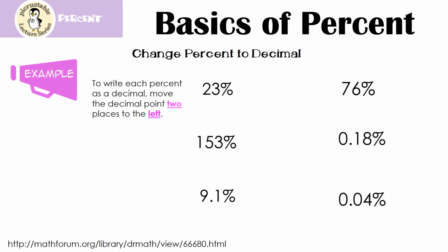In this one, we want to change percent to a decimal. It's super easy, by the way. To write each percent as a decimal, move the decimal point 2 places to the left. Yeah, that's it. Sure, there are some instructors out there that'll say, oh, you need to divide, you need to do this and that. No, no, no. Just move 2 places to the left. Let me show you. Here's my decimal place. I'm going to move 2 places to the left, and I end up with 0.23.